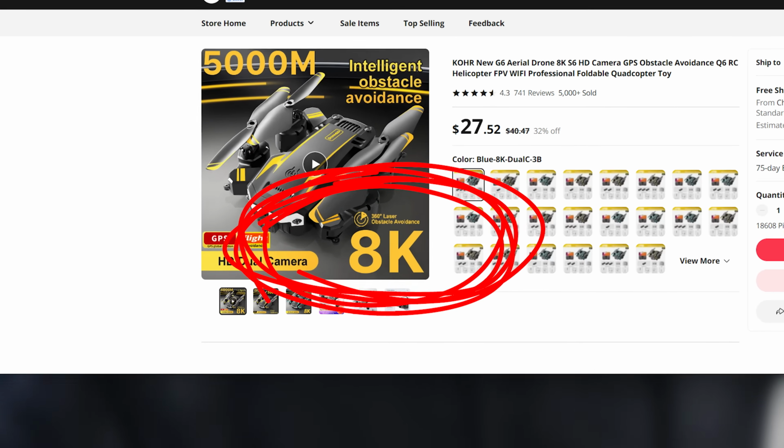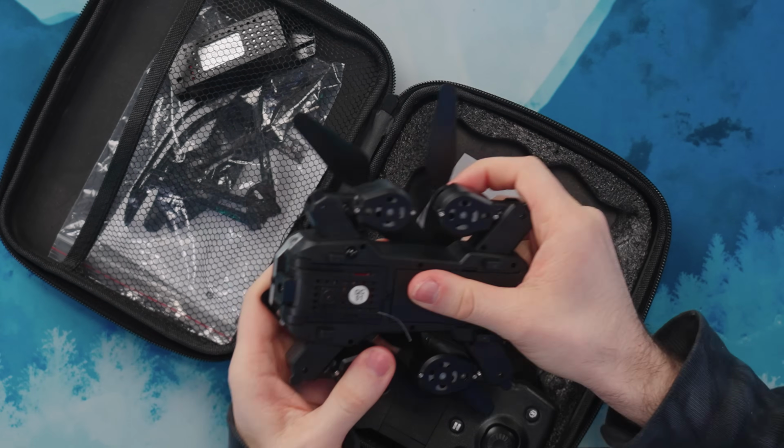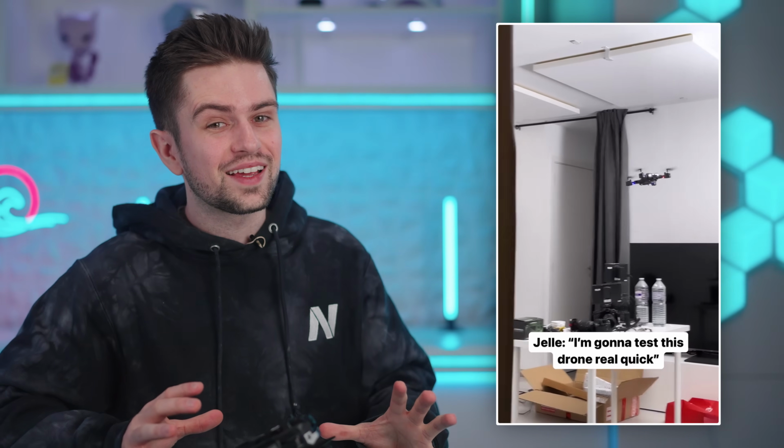There is no way that's true. There's also an example image that someone took with this drone and it didn't look that bad, so I really want to check this out. I already unboxed it before. I couldn't help myself. It comes with 3 batteries. I already briefly tested the drone inside, but I quickly stopped because we want to test it outside and we're gonna do that later. However, first we need to charge all of these batteries.